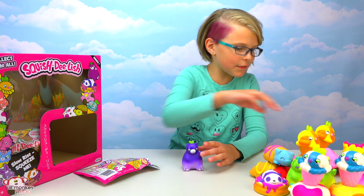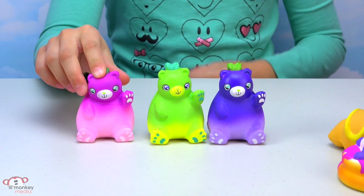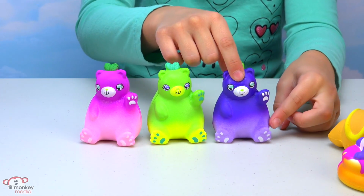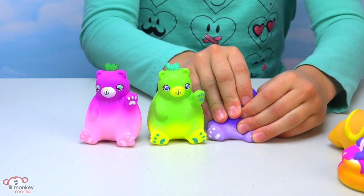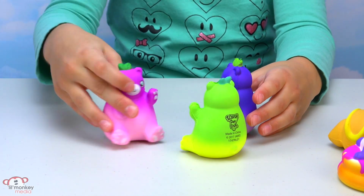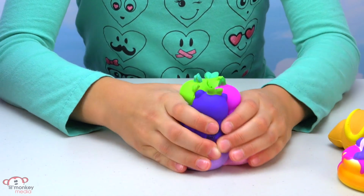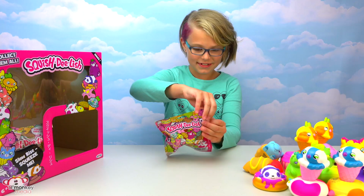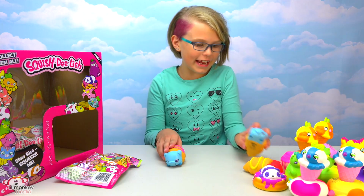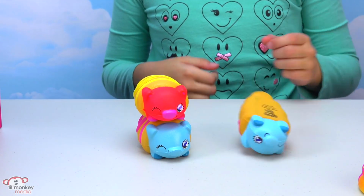Oh cool, we got a different one. At first, I thought this one was this plum bear, but they're actually kind of different. This one's like really dark purple and then light purple. Bear hug. Oh, we got another piggy. Now we can do pink pig in the middle. It's a sandwich. Whoa.